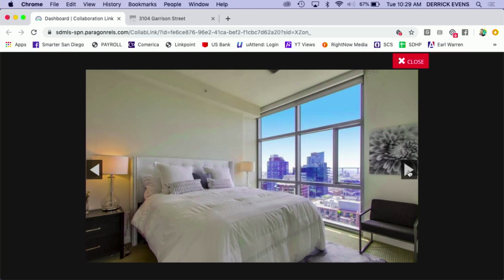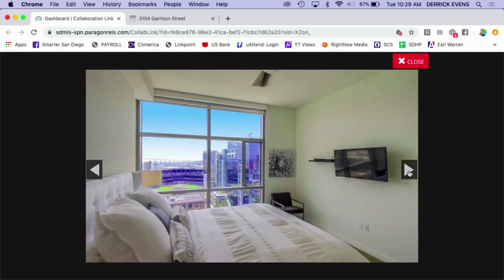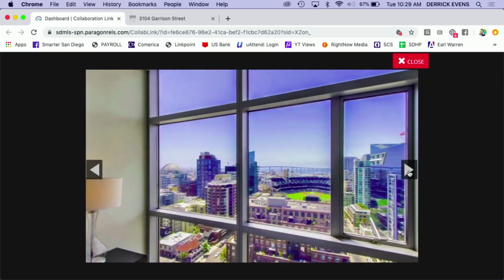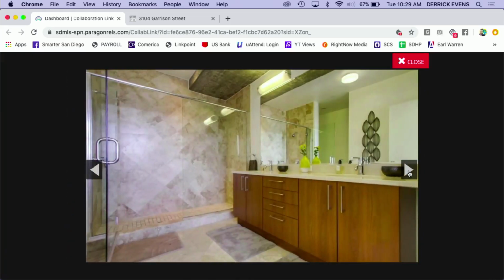Whose listing is this one? So this listing is Kate Hamidi. She's with Berkshire Hathaway. She was kind enough to say that we can talk about this, and I think it's a great unit. There's your bedroom shot. Yeah, right there. This one's been on the market for 44 days, and it's surprising.